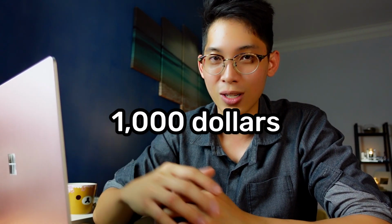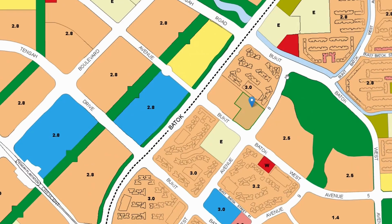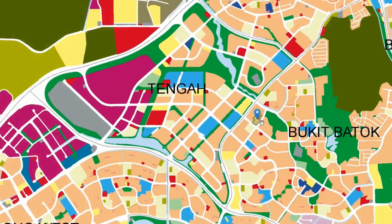Sounds cool. BB Heights would have an estimated price per square feet of about $1,000 based on surrounding condos. But do know that Bukit Batok is located really close to the Jurong Lake district, which could boost up peripheral housing prices. I also expect this development to be quite popular with not much private housing supply in this area in Bukit Batok.